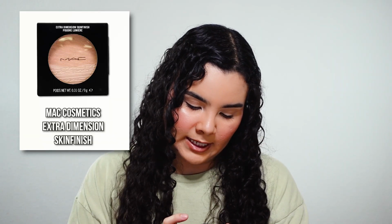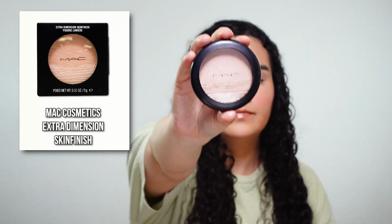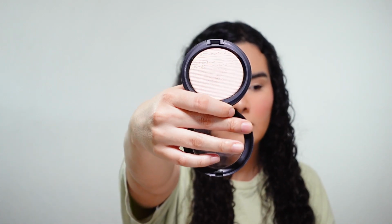Then the next product is the MAC Show Gold Extra Dimension Skinfinish. Let me open it up so you guys can see it better. Okay, I know it's really hard to pick up, but this highlighter is so pretty. I had actually seen a girl at Ulta wearing this, one of the MAC girls that works there, and I asked, oh, what highlighter are you wearing? She told me she was wearing this one.